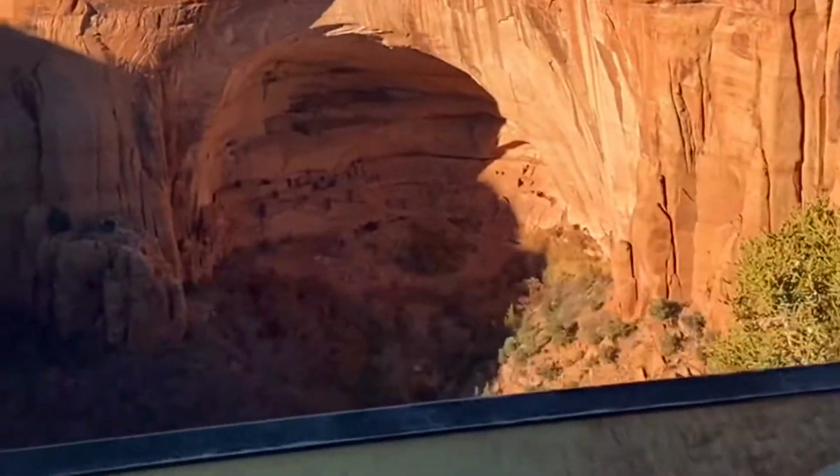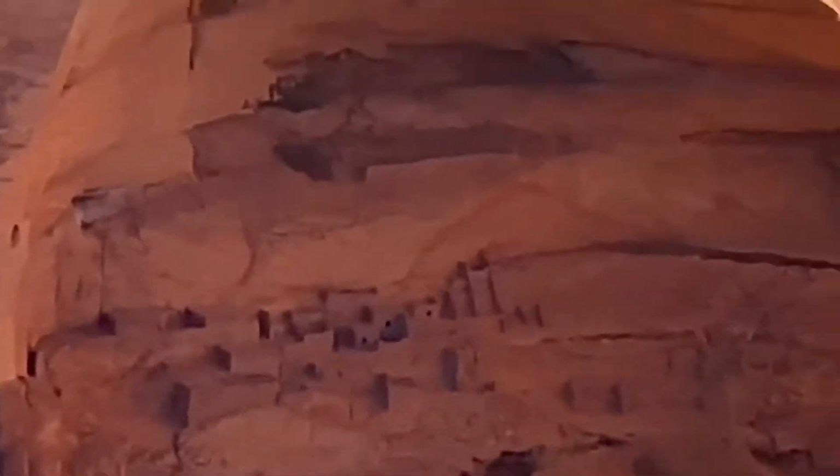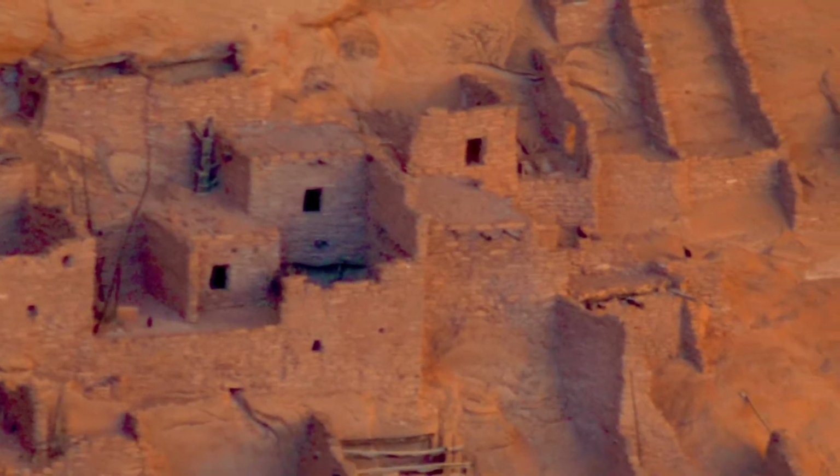Now, I personally thought it was just as good as Mesa Verde, just a little bit harder to see. There is a trail that gets you down to the ruins. We showed up about 15 minutes before the park closed, and I do believe you have to have a tour guide to get you down there.